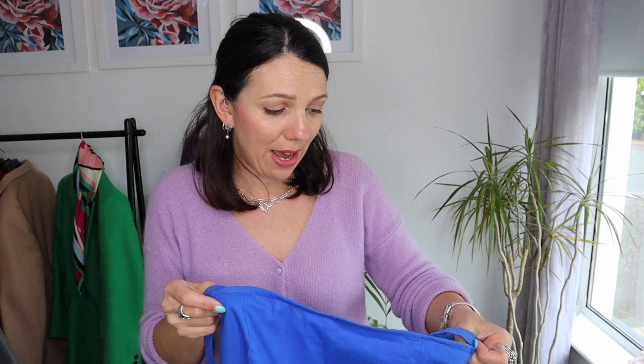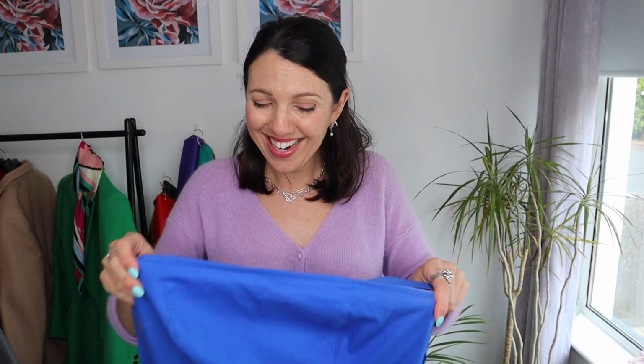I put some nice lining of the same fabric on the inside. And I'm really thrilled about how this one turned out. It's definitely more on the, I'm not going to say professional side, but certainly getting there. So very happy with that.